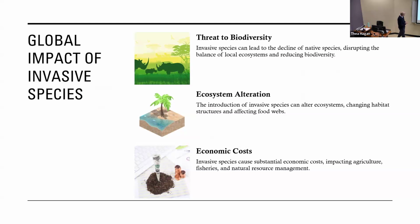So again, I think this is all quite familiar to you guys. We know that invasive species worldwide have significant impacts on biodiversity. We know that those impacts can lead to changes in ecosystems and ecosystem services. As a result of that, and in their own right, they are then responsible for economic costs.